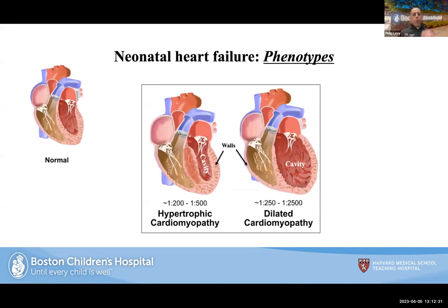What about the phenotypes? I'm going to mention these over and over again so people start to understand this. You could have a normal right and left ventricle, but then you could have hypertrophic, so you have very thick walls and a thin cavity where my pointer is, or you can have dilated cardiomyopathy, which is a very wide cavity but very thin walls.